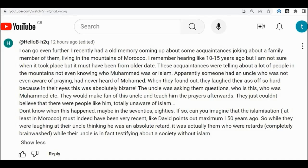I have even been to Morocco. I've seen this myself. In many villages, there's many villagers who are on the outside. People don't even know Muhammad or Islam or anything. And many people are saying that the acceleration of the spread of Islam must have happened, this person says, don't know when this happened, maybe in the 70s, 80s. If so, you imagine that the Islamization, at least in Morocco, must indeed have been very recent, like David points out, maximum 150 years ago.